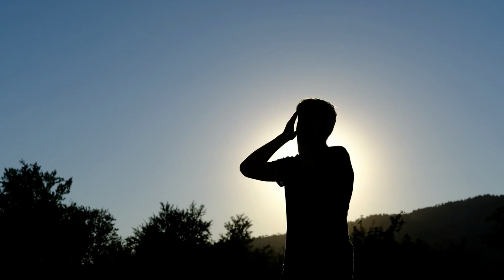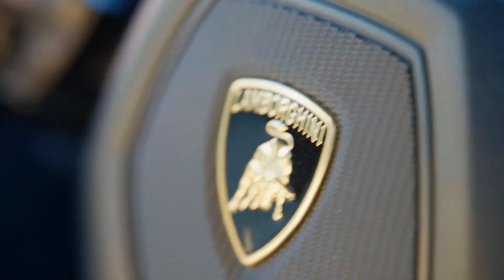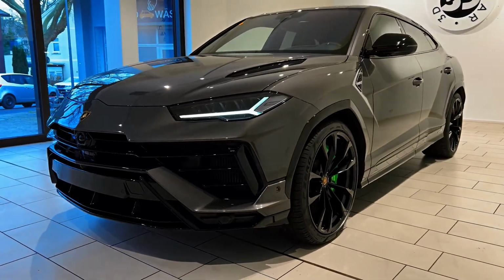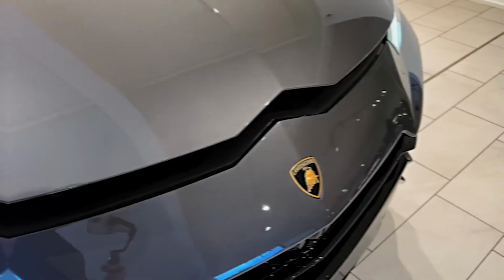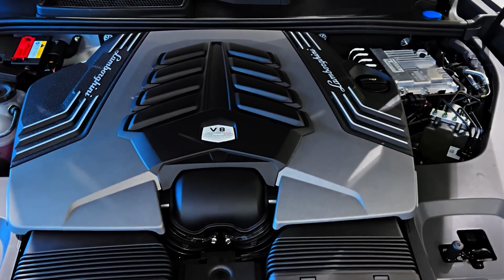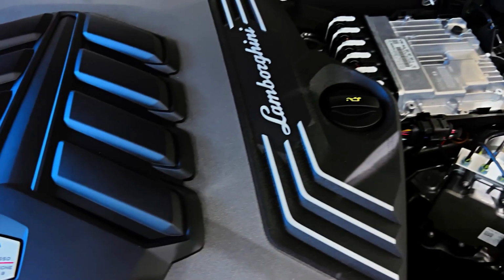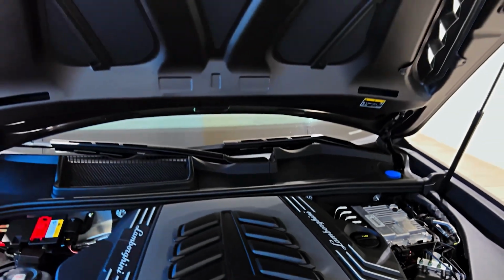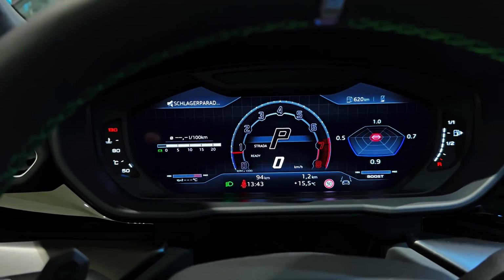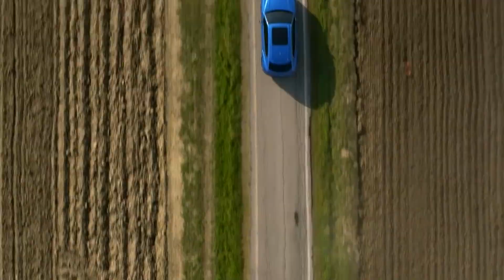Number 9. The Lamborghini Urus. Before you get too worked up and say, oh no, a Lamborghini SUV with a Raging Bull logo? That's a bit much. Hold on a second. This isn't their first rodeo in the SUV world. Now let's talk about what's under the hood of the Lamborghini Urus. Forget about sensible diesel engines. They slapped a 4.0-liter V8 with a couple of turbochargers for a whopping 657 horsepower. That means 0 to 62 miles per hour in 3.5 seconds.